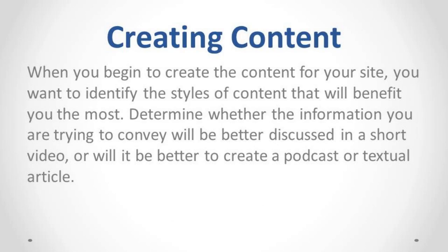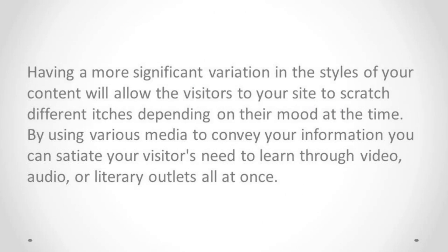Creating content. When you begin to create the content for your site, you want to identify the styles of content that will benefit you the most. Determine whether the information you are trying to convey will be better discussed in a short video, or will it be better to create a podcast or textual article. Having a more significant variation in the styles of your content will allow the visitors to your site to scratch different itches depending on their mood at the time. By using various media to convey your information, you can satiate your visitors' need to learn through video, audio, or literary outlets all at once.